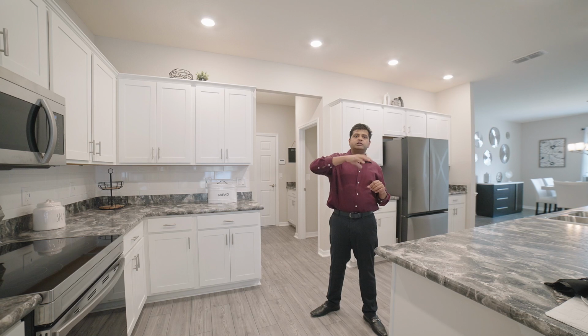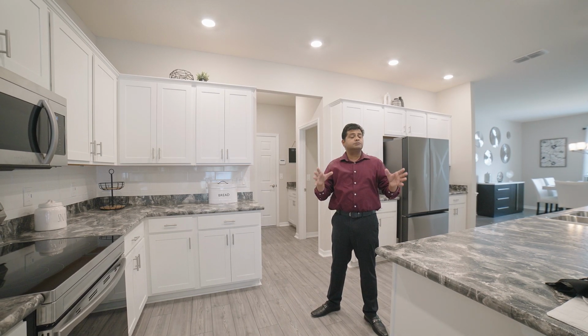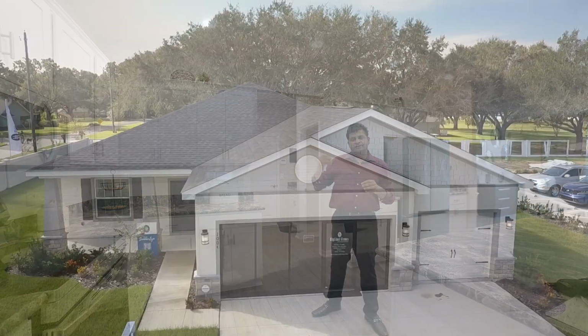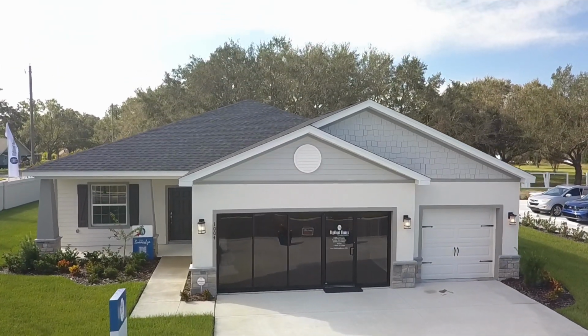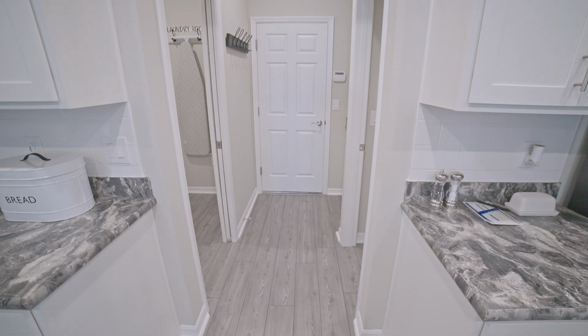But they will take care of all the outside, not your lawn, but the common areas and stuff. So that is something to keep in mind, because the cost of getting a home like this is going to be low. So as I go over here, you have the garage right behind this door, as I was mentioning.